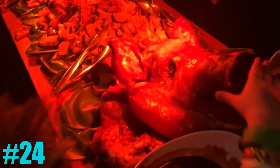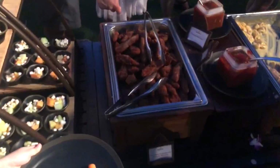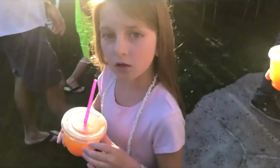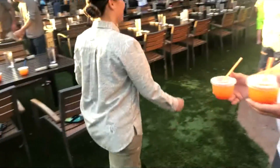So authentic that my kids would not eat it, but that's where Disney did excel because they had an entire tiny little kids table full of food that they would eat, like chicken fingers and macaroni and cheese. Also, one thing to know about the luau is that drinks are not included. They do give you a little welcome drink when you enter. That's part of the experience during the activity section.